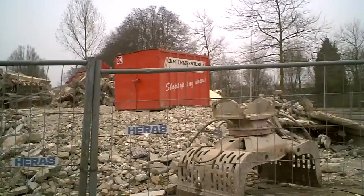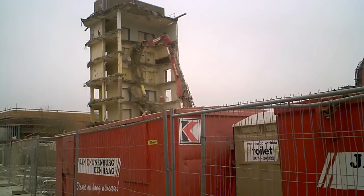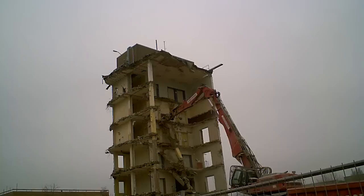Well, there's a lot going on. Breaking up the huge concrete beams. Cutting up everything, and look, not much left of this building. Yep, you can see the elevator doors. Must be huge elevator engines, electric motors in there.